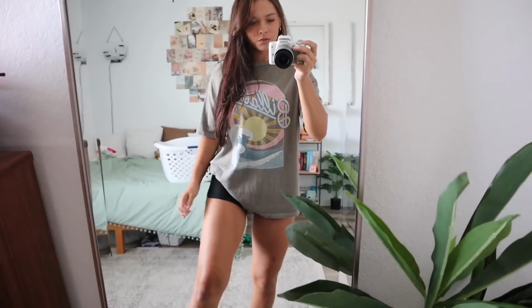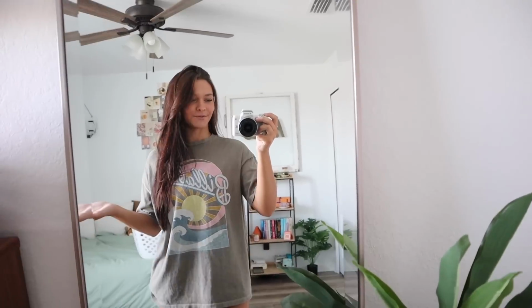Okay, so here is my outfit. I think it's really cute, pretty casual. Obviously from Billabong and then Lulu. And then for shoes, I think I'm just gonna do my Birks or maybe my high top Converse. I'm not really sure, but this is the fit for today. Super cute, love it, really comfy. That's what I was going for today.